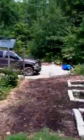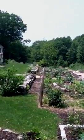And sort of starting at the top or finishing at the top, these were the original strawberry beds. And there you go. That's Berkshire Bounty Farm.